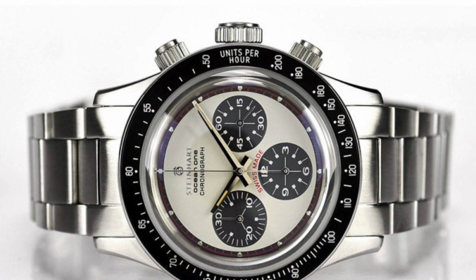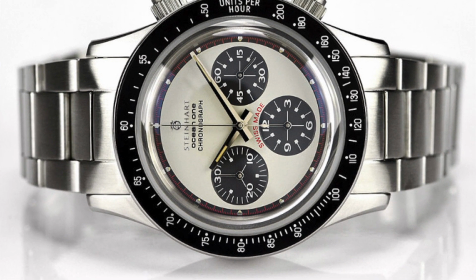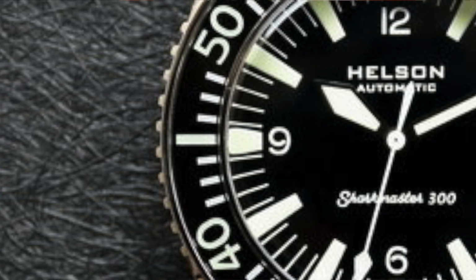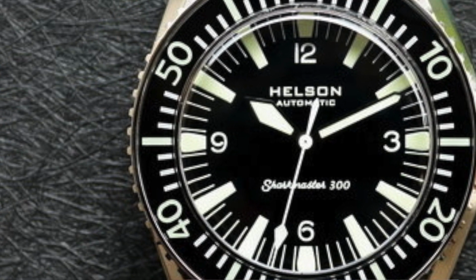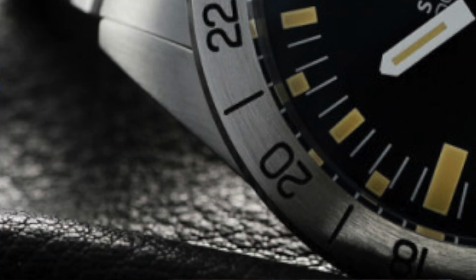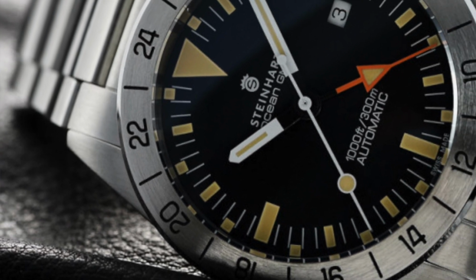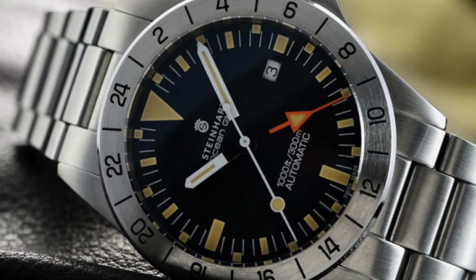For me, for a watch to be considered an homage watch, it has to be a watch that very obviously, very deliberately mimics a famous reference. A good example of this would be the Helson Watch Company Sharkmaster 300, an obvious homage to the Omega Seamaster 300s of the 1960s, or a lot of watches that Steinhart comes out with, like their Ocean One, I believe it's called, that mimics the Steve McQueen Rolex Explorer 2.